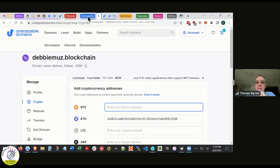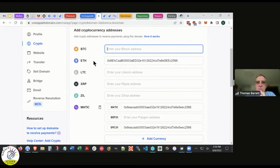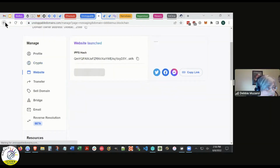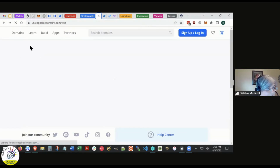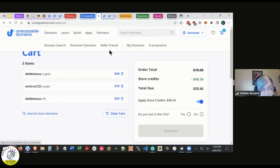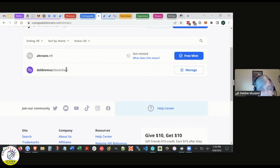The only difference is here, you only have to pay once. There's no renewal fee. The domains don't expire. So if I go back to my domains, there's no expiration date here. There's nothing I need to manage. So I can have that as long as I want.